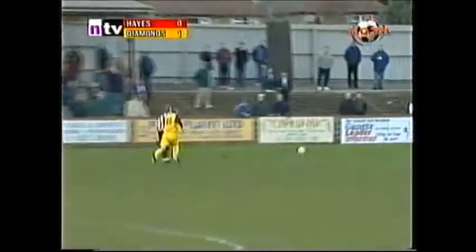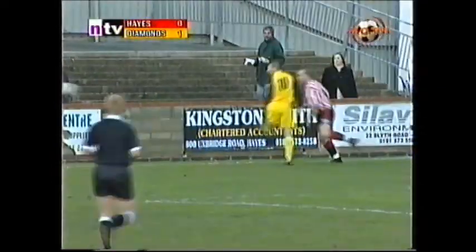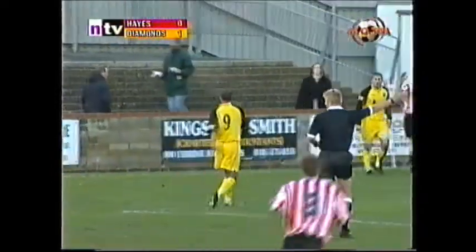Jackson loses out to Newton. Kerry, first time ball over the top, looking to release Dwayne Darby. Not really got the pace. Watts does well. Will be a Diamonds throw though.